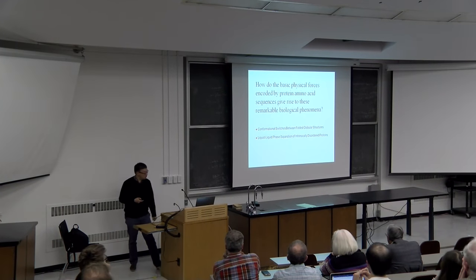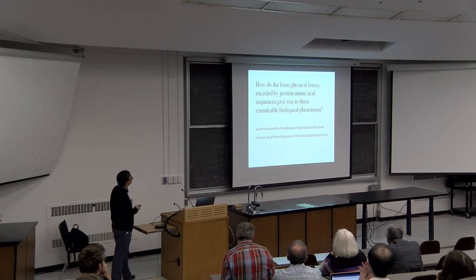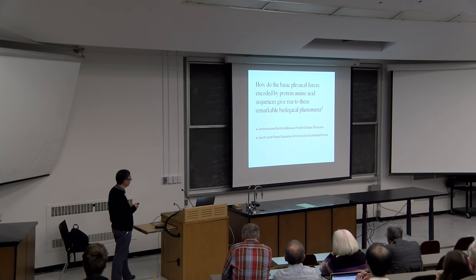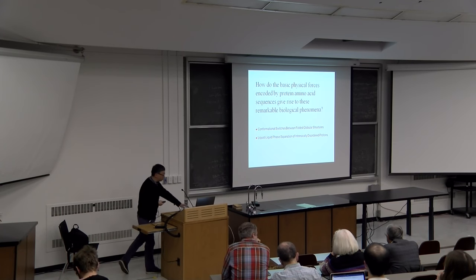Okay, so here's a brief outline of what I'm going to talk about today. How do the basic physical forces encoded by the protein amino acid sequence give rise to these remarkable biological phenomena? I'm going to give two examples. One is conformational switches between folded globular structures. So this is still about folded proteins. And the other part is that we have developed some simple analytical theory to understand the liquid-liquid phase separation of intrinsically disordered proteins.